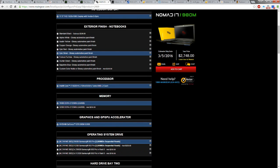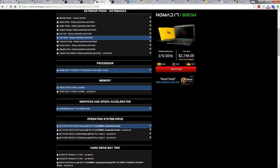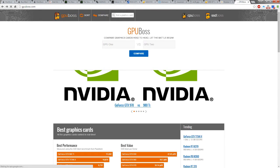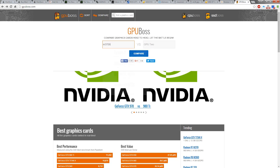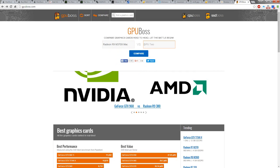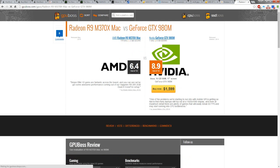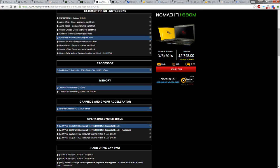RIP. But that's fine, because the power is exactly the same here. Because we got a quad-core Core i7. We've got 16 gigs of RAM, and we got a 980, which is just going to wreck the 370. Let's see by how much real quick. M370X. 980M. Compare the two, and it's not even close. RIP. Alright, so that's Main Gear.